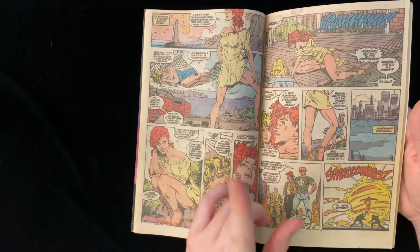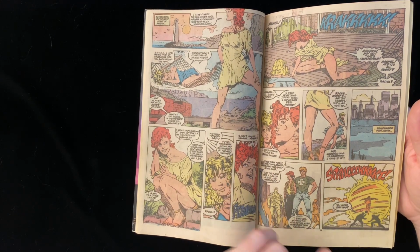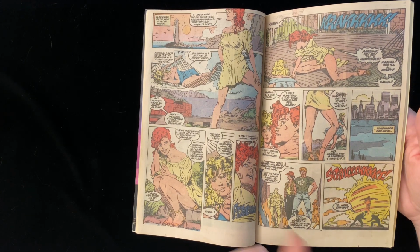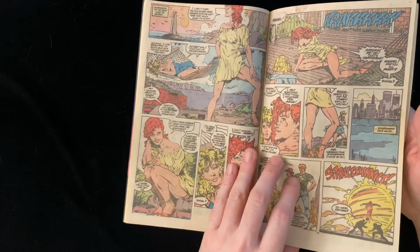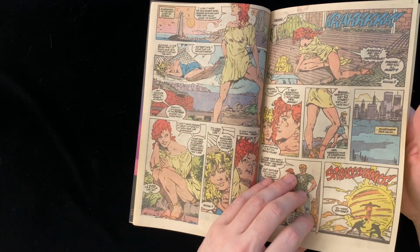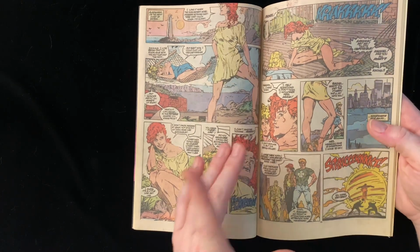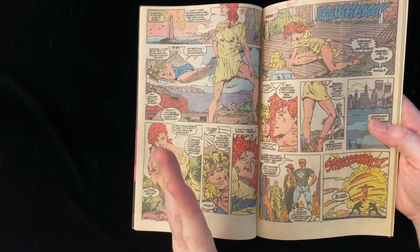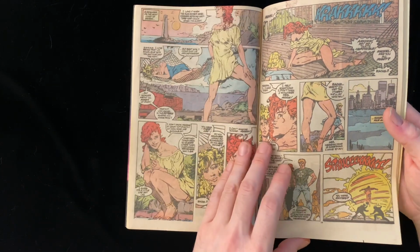Now, you can definitely say Rachel Summers was the great love of Franklin Richards' life, but Franklin Richards was not the great love of Rachel Summers' life. Most people would say that was Kitty Pryde, but I think in the current continuity, I want to say I'm a little bit behind on the X books, but I think it's her and Betsy Braddock right now.